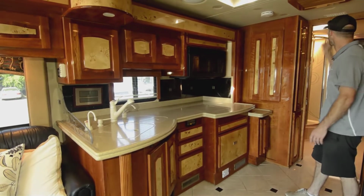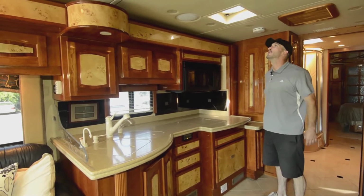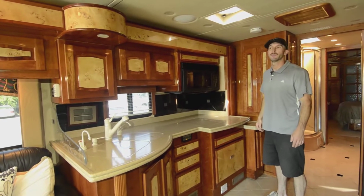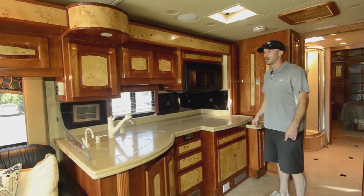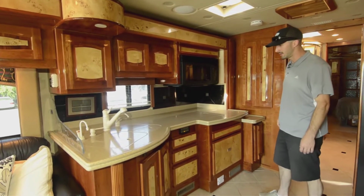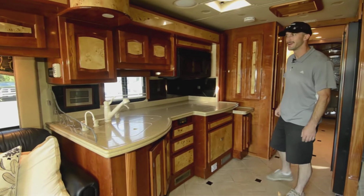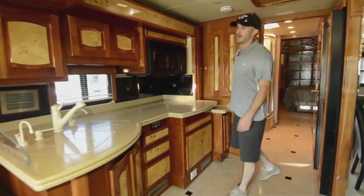Right above me and also in the bedroom, you have the Fantastic fans. It's a small piece, but it really does make a big difference. It pushes a lot of air out, and when you're just trying to stay cool on a day like today, it's going to be 90 degrees today, it makes it very comfortable, very easy, and it runs on 12 volts, so you don't have to be running your AC the whole time.